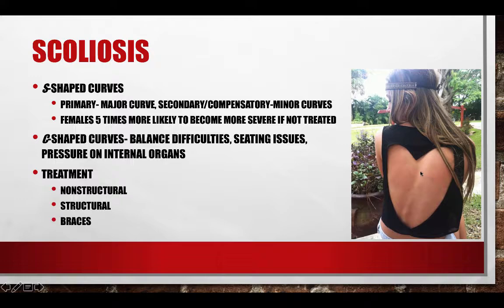So again, scoliosis could be an S-shape part of the spinal column, usually the major curve and then a secondary or compensatory minor curve towards the other side to compensate for that. Females tend to be 5 times more likely to become more severe if not treated from scoliosis. There are C-shaped curves where they don't have this secondary compensation curve, where it's literally just one side of scoliosis. So the spine just makes a C compared to this S shape. Usually individuals with a C-shaped scoliosis curve will have balance difficulties, have issues with seating, and we have to be aware of additional pressure on their internal organs.